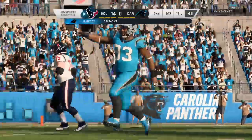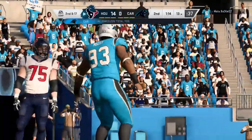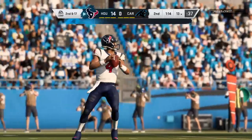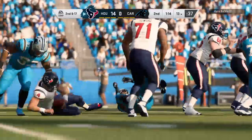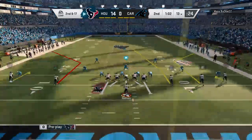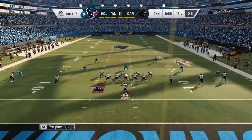Pressure comes in. He's brought down. It's a Panther sack. And a sack by one of the most consistent D linemen in the game, Gerald McCoy. Don't need it all back at once, but you figure they're going to need something here. 17 yards to go on second down.